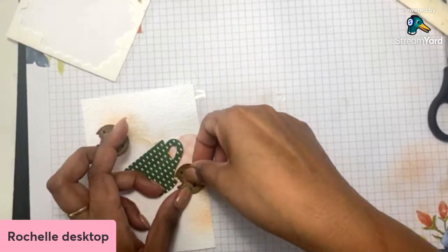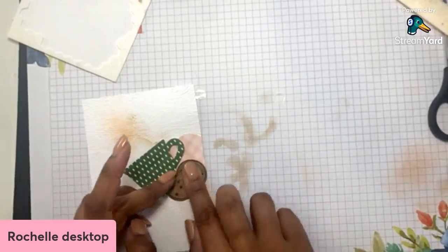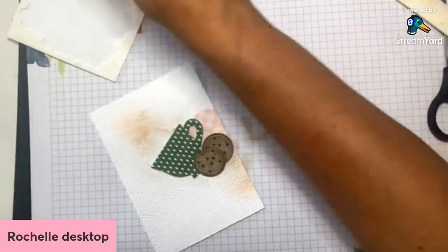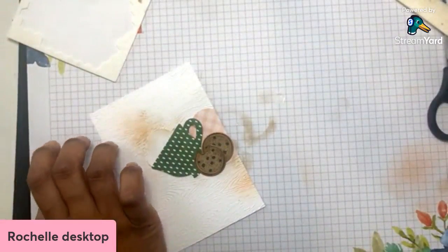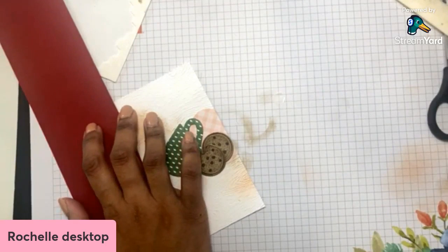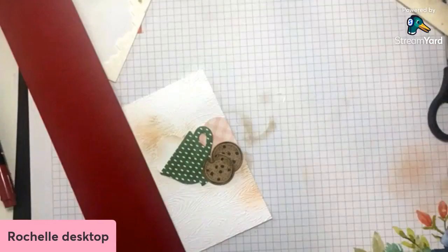I want to turn that around a bit. And we go there. All right. Now for our sentiment, I'm going to do some heat embossing. I did think I might do this on cherry cobbler. We'll be doing a little bit more work to this piece, but we'll do our sentiment first.